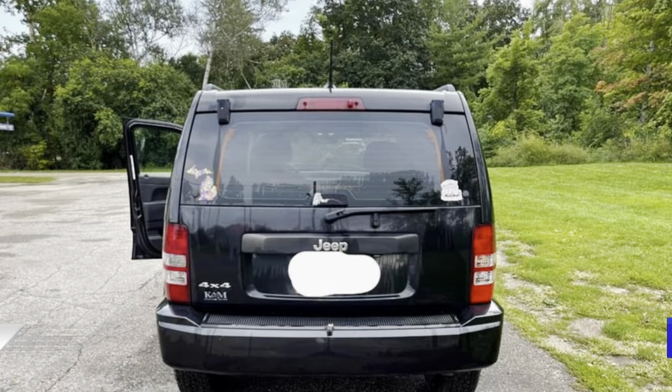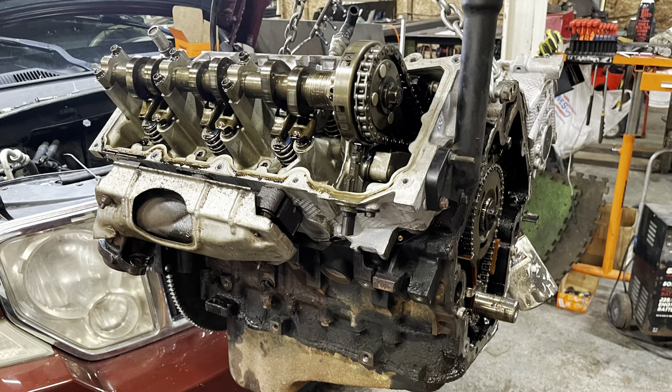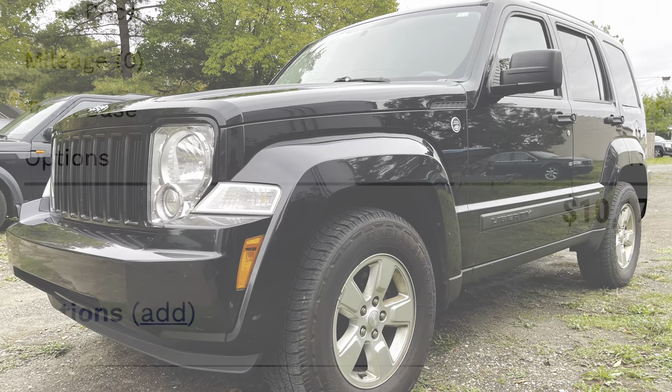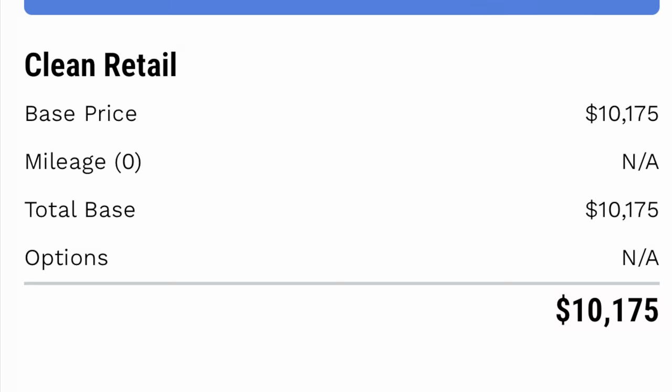As this Jeep sits inside the shop, we ended up having to remove the engine out of the other stinky Jeep. But this story has a silver lining, and we're going to show you how we transformed this plain Jane Jeep into something worth probably right around $10,000. And I think we can probably get pretty close to it.